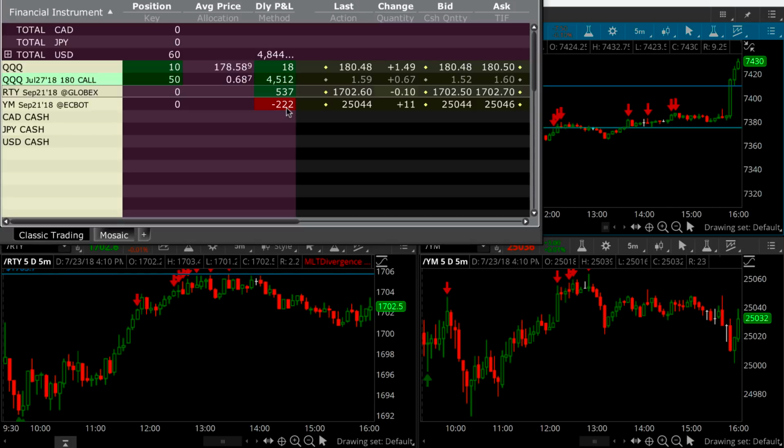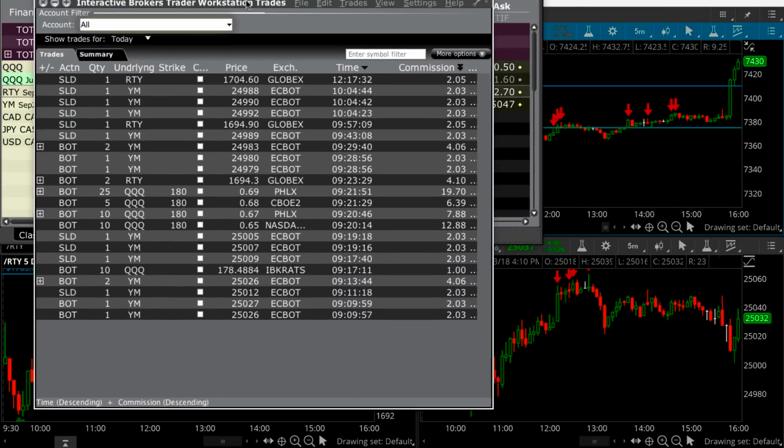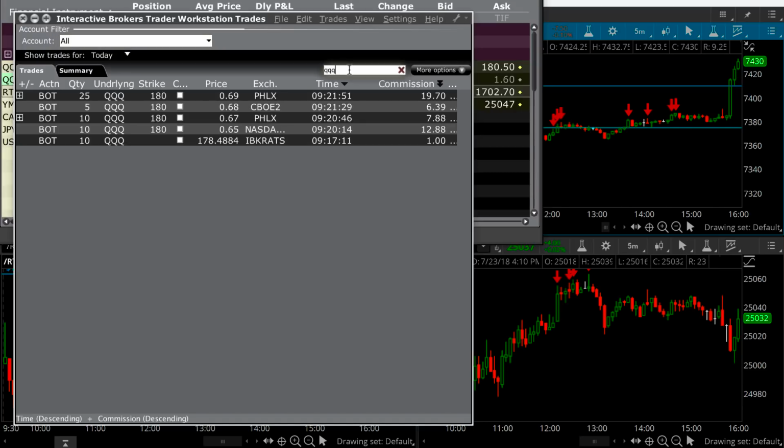Now, what I'm looking at here, I took an RTY trade this morning as well. I took a Dow trade that ended up being a loser, and then I accidentally bought some QQQ, which I did not intend to do. I actually wanted to buy the 180 calls, and I ended up buying 10 shares of the Qs instead. So if we take a look at the trade log here, for the QQQs at 9:17, I wanted to go ahead and buy 10 of those 180 calls, and instead I bought 10 shares of the QQQ.